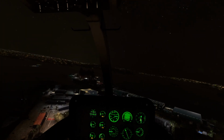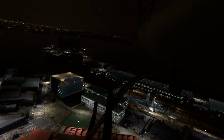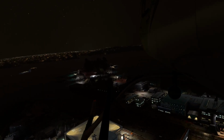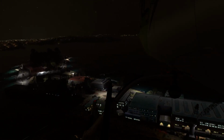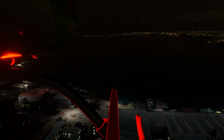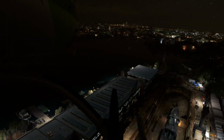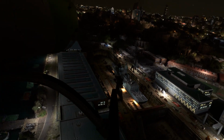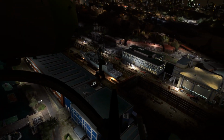Let's go down to the skid camera. There we go. Oh yeah, there we go. Right underneath us. Very cool. Let's go to the right skid. Watch out for this crane. And we'll have... Oh, it's in dry dock. It's even better. So that is awesome. Wow. Very, very nice.